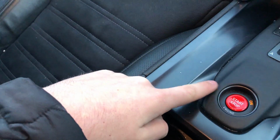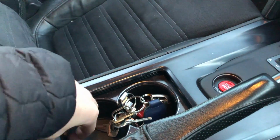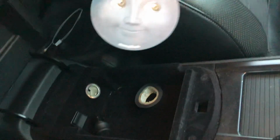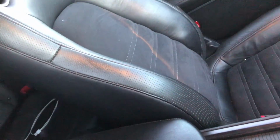Yeah, you've got start button, stop button. You've got your cup holders, which I just put the keys in, to be honest. My other car, I've got a Golf as well. Got a little USB port thing in there. Yeah, the seats are really comfortable.